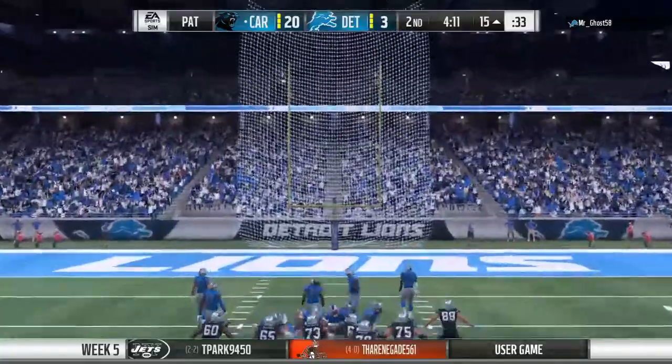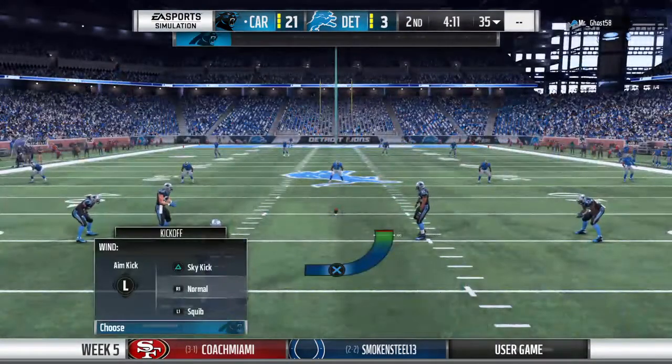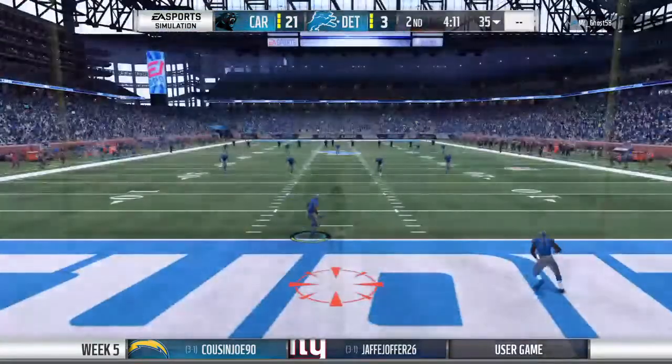And that drive happened quickly, which is great because they scored the points, but then their defense has to come right back out on the field. It is exciting, isn't it, for the offense to do that? The defense is saying, okay, that's cool, but let's not make it a habit. We need to get some rest sometime.